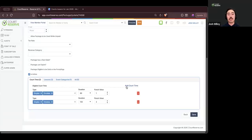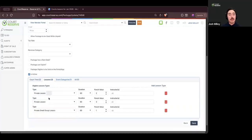Something to consider here when we are setting up the package is we want to make sure we are adding all of those different durations that this package can be used on. And what I mean by that is right now, based on my current setup here, if a player booked a 90-minute reservation, right now that's not an eligible court time that this package can be used on. So a player would not be able to actually use this package to pay for this reservation if the duration of that reservation was 90 minutes. So that's really the key thing that I wanted to point out here, making sure we have all of those different duration options available for this package in the case, for example, that we are offering our reservations in a 30-minute increment.